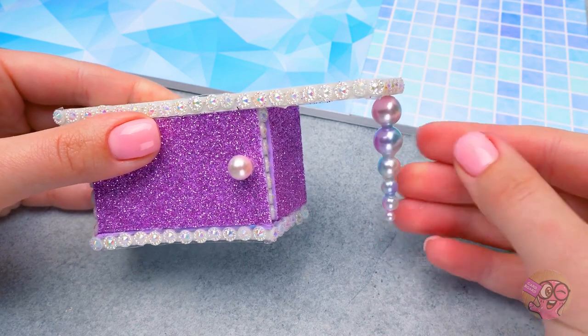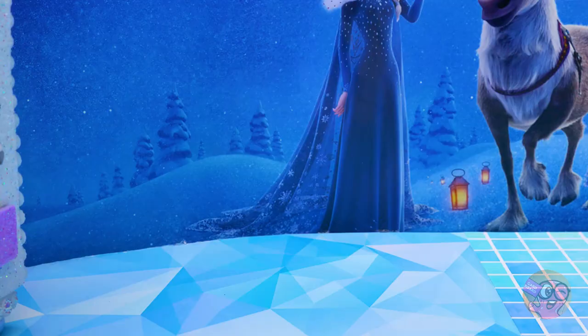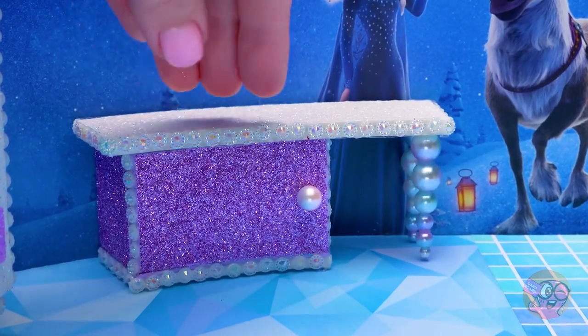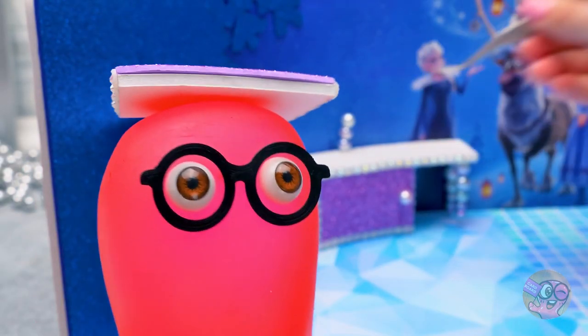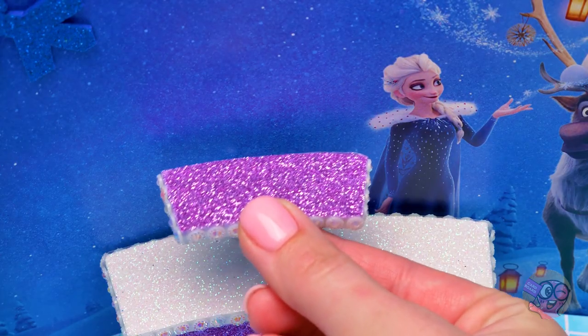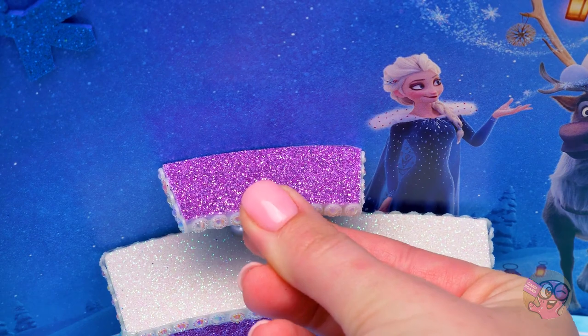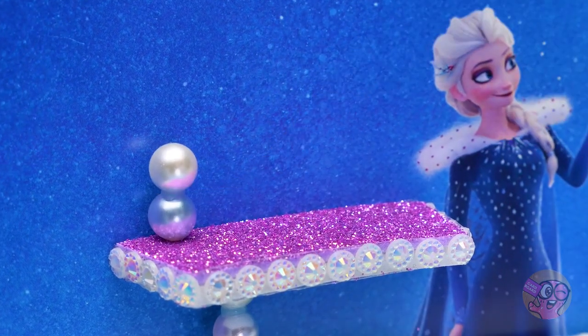Check out these fancy table legs. One and two. Let's place it inside the house. I think it looks best here. And this will be a shelf for some queen stuff. I hope she'll like it. 100% she will. Guys, try to guess what we're going to place here. Holy cannoli! There will be one more shelf!